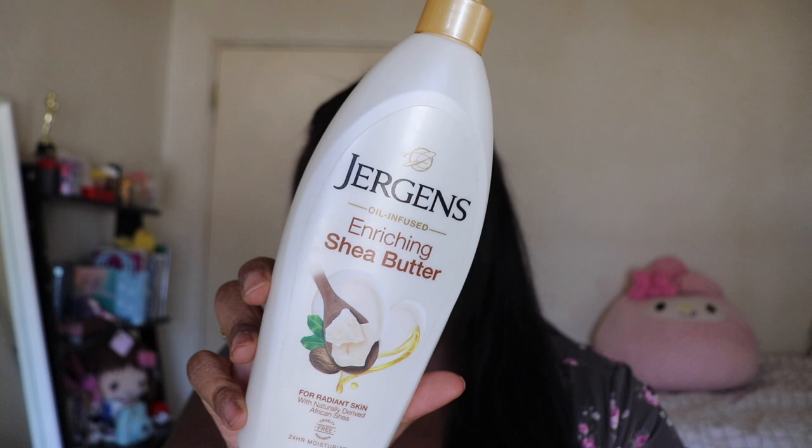Next up, we have a lotion. This is the Jergens Oil Infused Enriching Shea Butter Lotion. I was looking for a new lotion because all the lotions I use don't hydrate my skin. I used to use Jergens a lot back in middle school, high school. Wow, that's making me sound old. I promise I'm not that old.